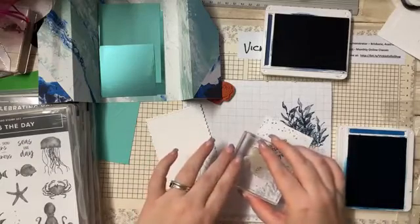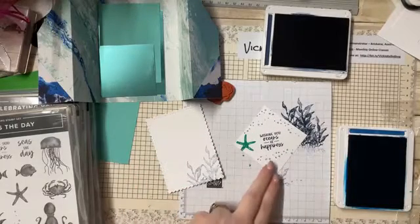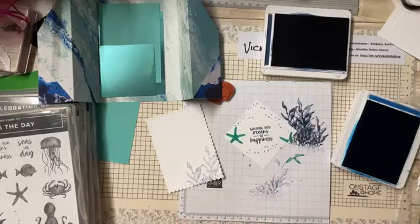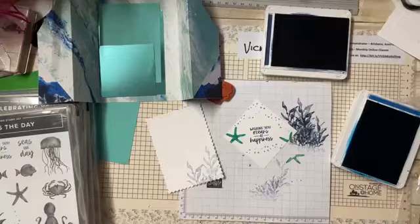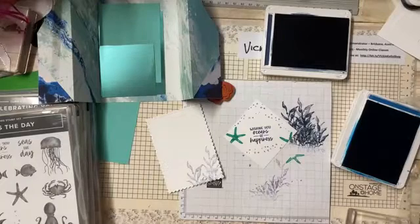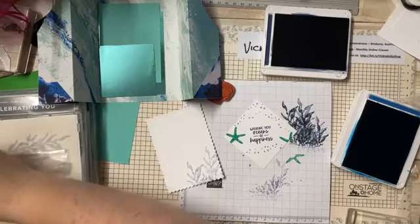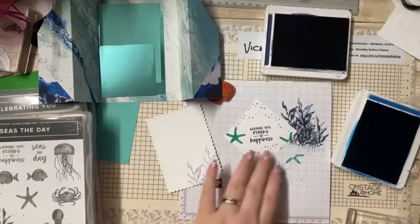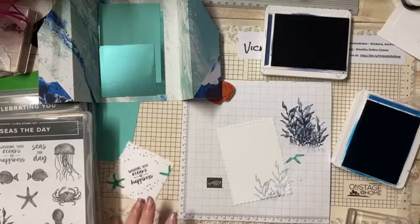I'm going to stamp that starfish there, and maybe the end of one there. I like that. I do like the jellyfish in this stamp set too. I can never work out which way the thing goes.